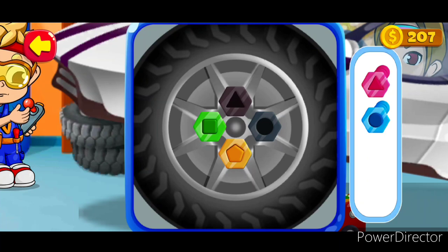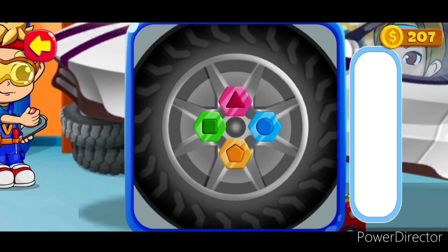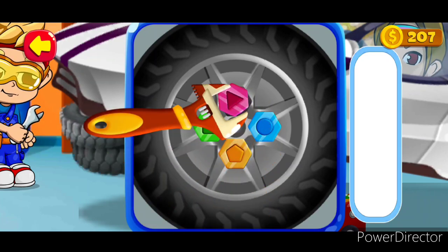This wheel could easily fall off. It has only two bolts. We need to put the wheel tightly on four bolts.